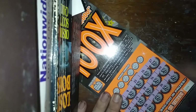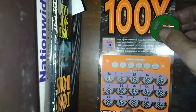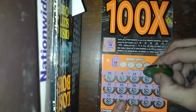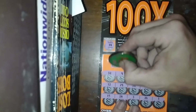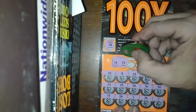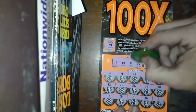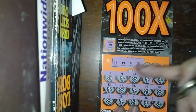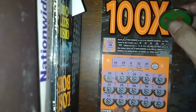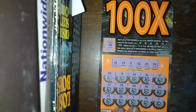Can we get a win? Doubler number? 34. Nope. 16. We got a 16. Those are really small, so it's going to be a 5. 19. We got a 32 right there. Those are wider, so that's probably a 10 and a 5. Got a 25. No bueno. And a 39.